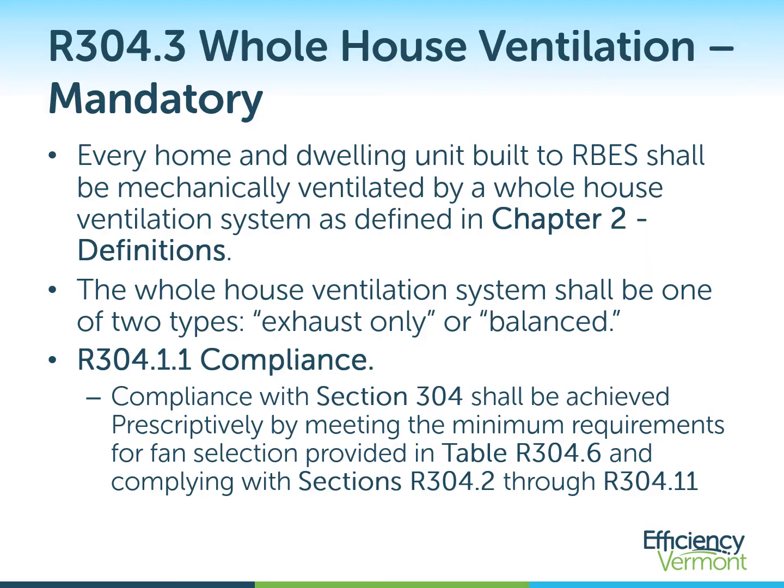So whole house ventilation is a mandatory requirement of the RBES code. Every home or building built to the RBES standard shall be mechanically ventilated by a whole house ventilation system as defined in Chapter 2. That was the section on the definitions I referred to at the beginning of the training. The option exists for that whole house ventilation system to be either exhaust only or balanced, balanced meaning heat recovery.